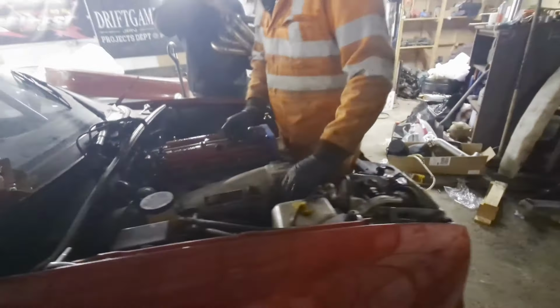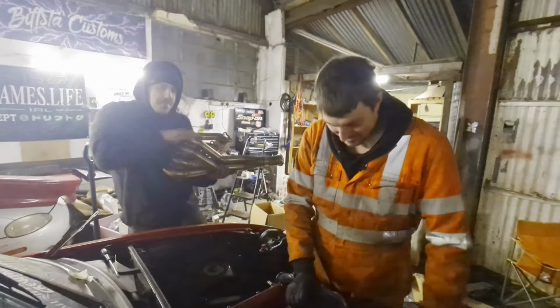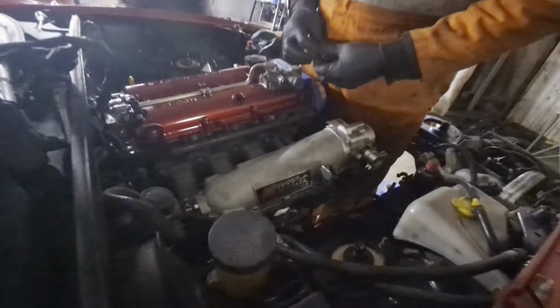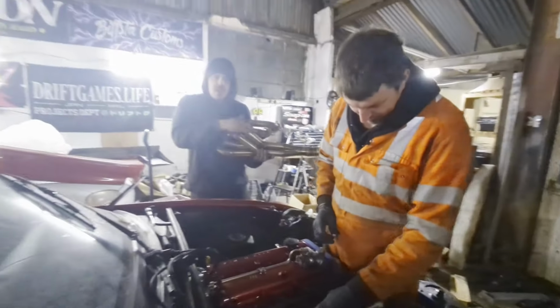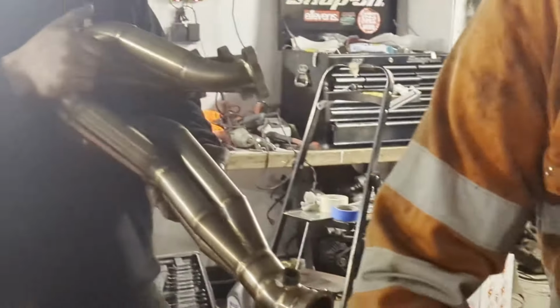Fucking stupid. How much did this cost? This? £1 million. Oh, you got that nice and oily there, Dan. Look at this, though. I'm going to put it on. I can't wait any longer. I just want to see it on.